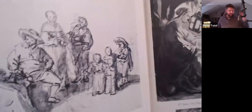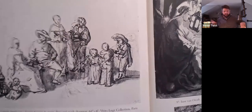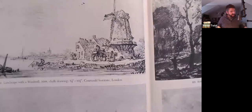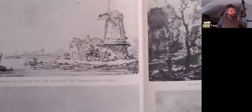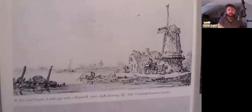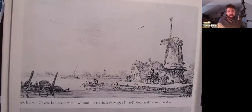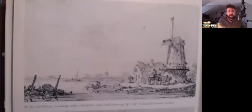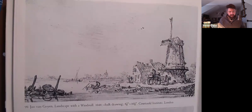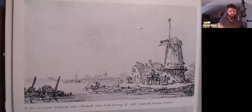I'm gonna see if I can find, yeah, this book is... this is interesting. This is 1644. So this came after, you know, this is after Claude Lorrain. Well after. Or I guess would this be a contemporary? Maybe it's a contemporary.